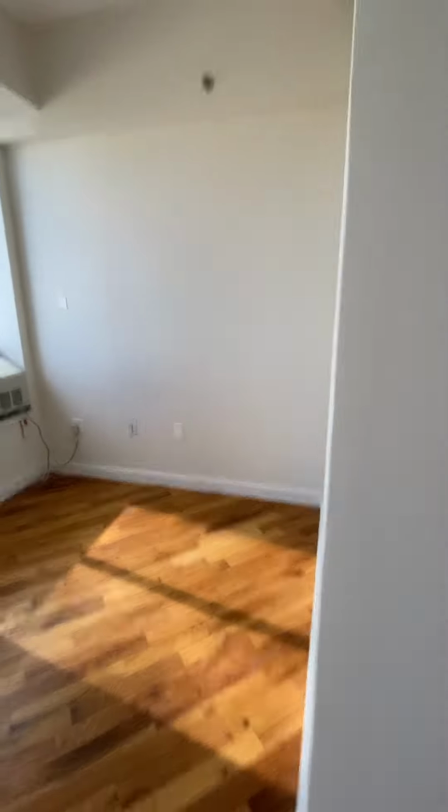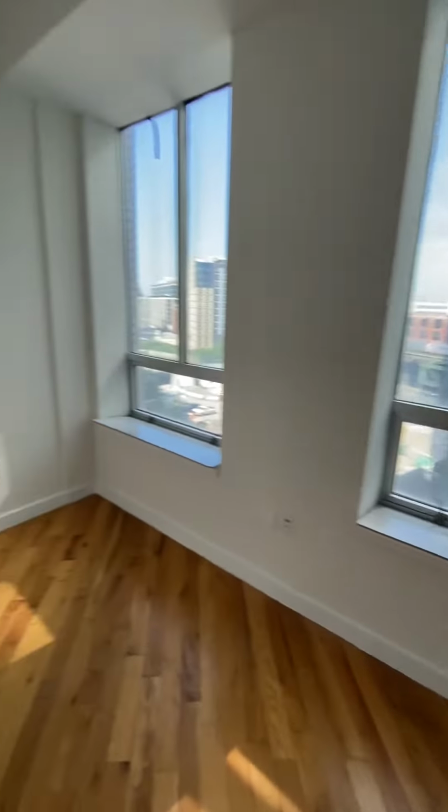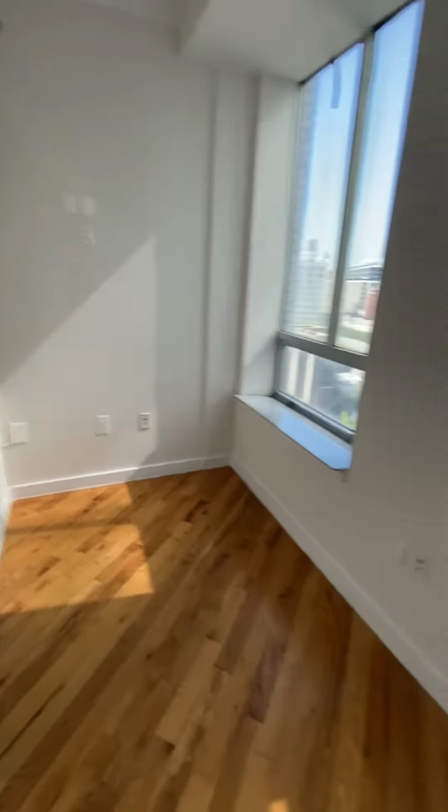Same here. And then this is the living room space. Very odd layout, which is why it's going to be priced the way it's priced.